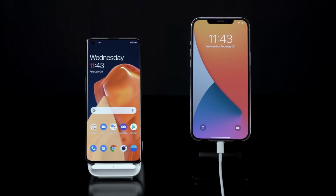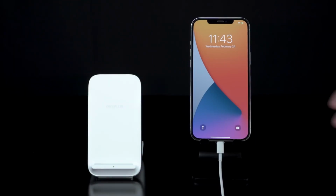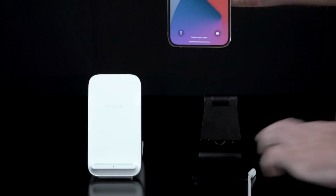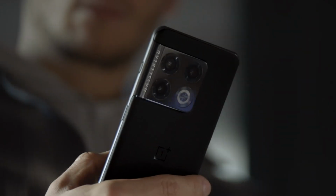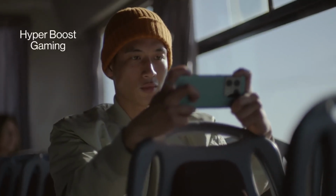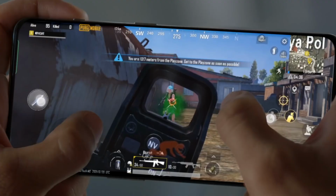Imagine a world of wireless charging bliss, and it's highly likely to be fully compatible with the Ace 2 Pro. It's a return of the wireless charging glory to OnePlus smartphones, and the nostalgia is real. The last time we experienced this sheer convenience was over 18 months ago with the OnePlus 10 Pro. The OnePlus Ace 2 Pro is about to redefine your smartphone experience, and the countdown has begun.